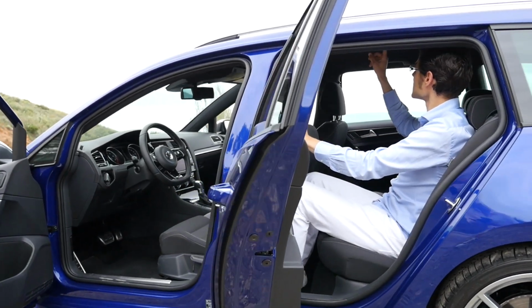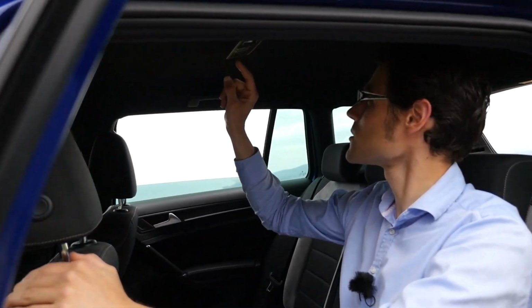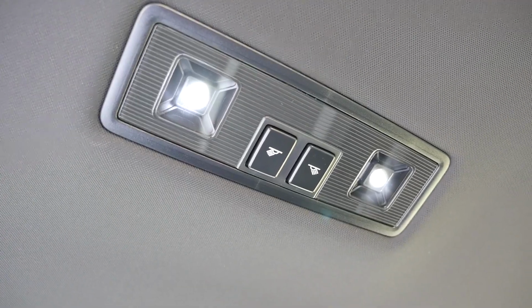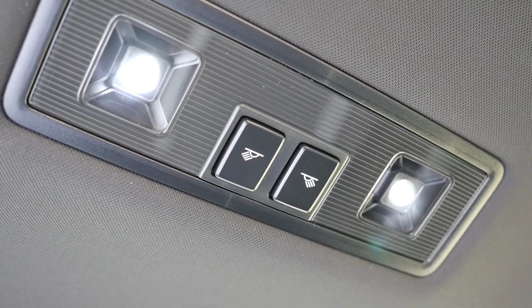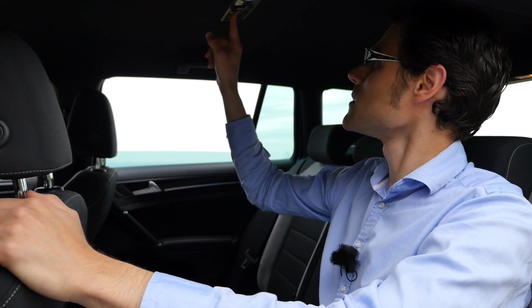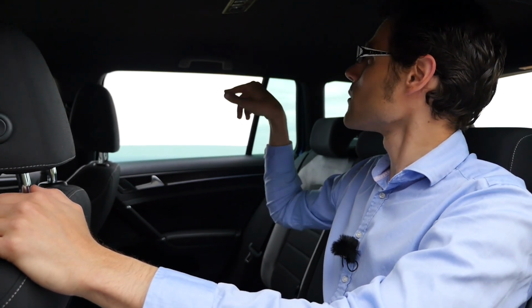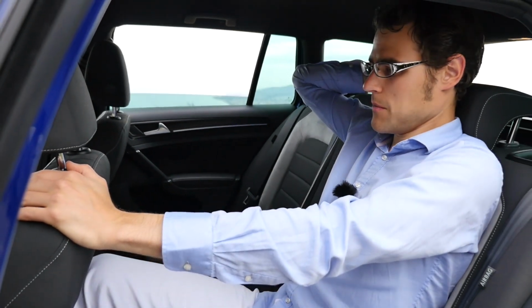For example, also a nice detail are those reading lights here in the rear. They look pretty much high class. And it's also actually good for rear passengers because these lights do not disturb other drivers or the driver in the front. And you can also activate or deactivate them, each one singular for the right and the left. Then let's just adjust the headrest so that I can lean back.